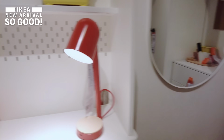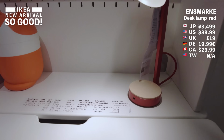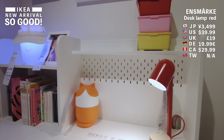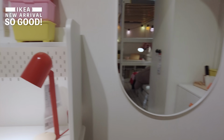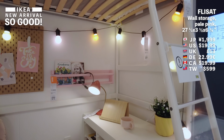On the desk, a new desk lamp is on display. I bought the white version, and I've been using it as a reading light. This cat container is also from the GREJSIMOJS collection. This room has a cozy space under the bed, like a little hangout spot.